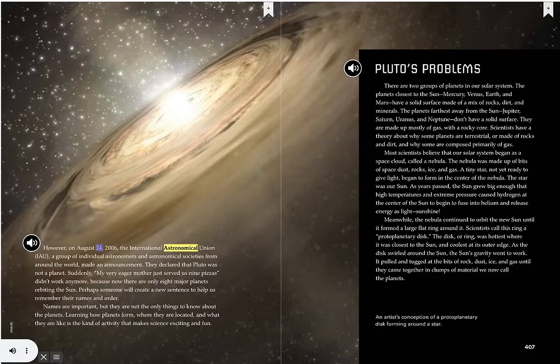However, on August 24, 2006, the International Astronomical Union, IAU, a group of individual astronomers and astronomical societies from around the world, made an announcement. They declared that Pluto was not a planet. Suddenly, "My very eager mother just served us 9 pizzas" didn't work anymore, because now there are only 8 major planets orbiting the sun. Perhaps someone will create a new sentence to help us remember their names in order.